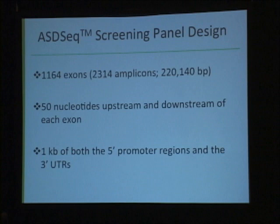So this describes the panel design. The panel targets all of the coding regions of the genes included, as well as 50 nucleotides upstream and downstream of the exon-intron boundaries, and also the 1KB of both the 5' promoter regions, as well as the 3' UTRs. But I should note that at GGC, we are only analyzing the coding regions and 25 nucleotides upstream and downstream of the exons.